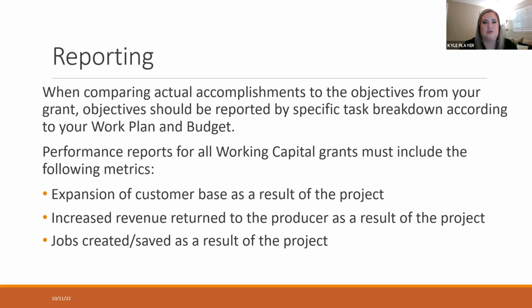For working capital grants, you are required to talk about if you've expanded your customer base, if you've increased your revenue, and the jobs that you've created or saved with the use of the grant funds. And I was going to comment that you still have to do a report, even if you don't spend money during that period. Yeah, so you still have to report on what you did. Say you had a project that was only going to spend on product and employees in the summertime, you still have to turn that report in April. So don't forget to do that.